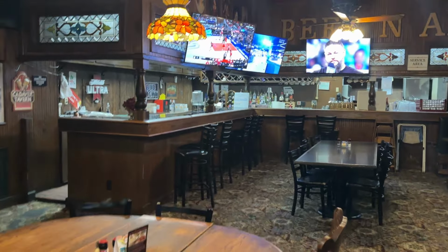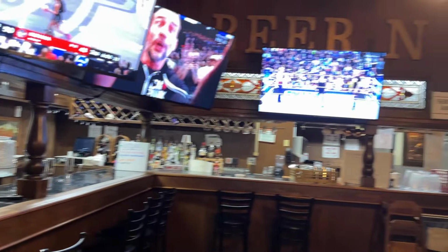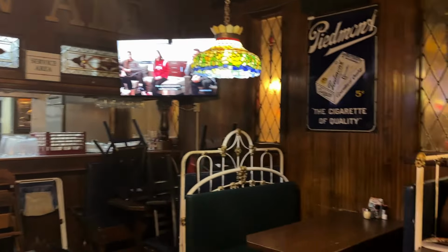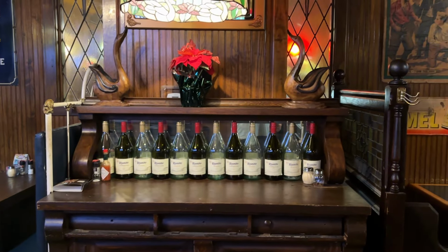This is something different. You got carpet, the old style carpet, need to be replaced. Little bed rails. I've never seen nothing like that before. Wow, look at that.